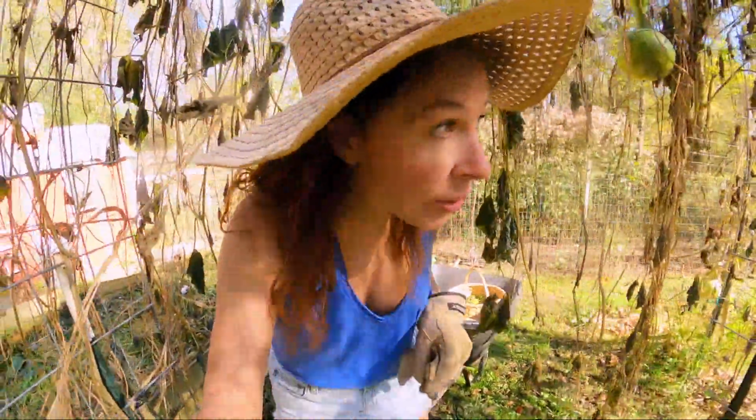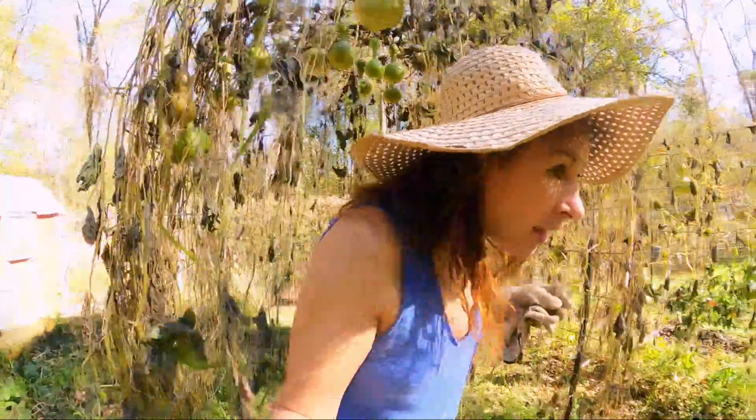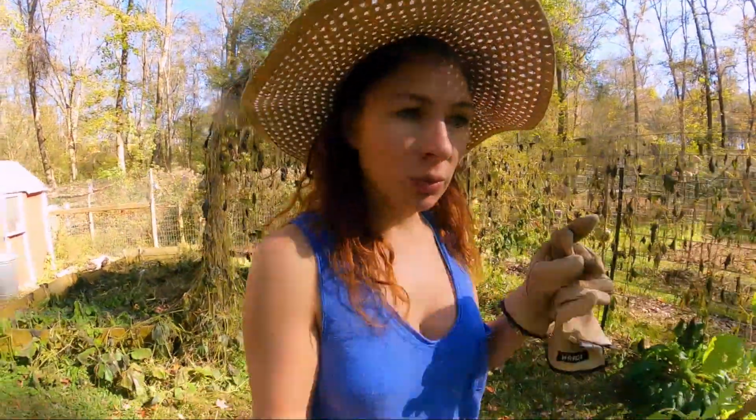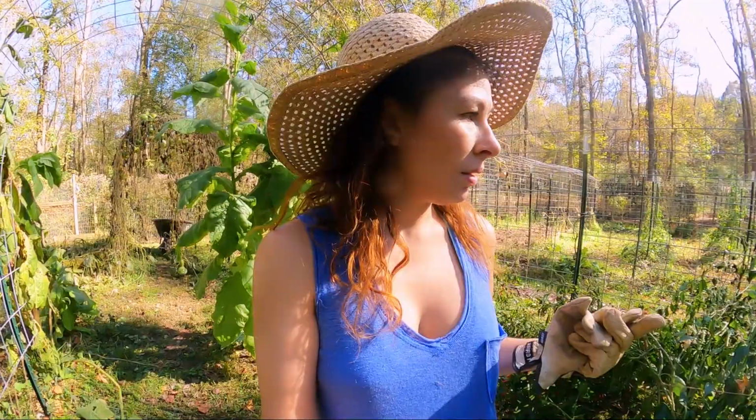What I'm gonna do is go ahead and just take all the gourds down and then clean this up. Hopefully enough of the gourds had enough time to mature. Let's see. It was kind of interesting to think about what was able to handle being covered in ice with the sprinkler running overnight and what wasn't.